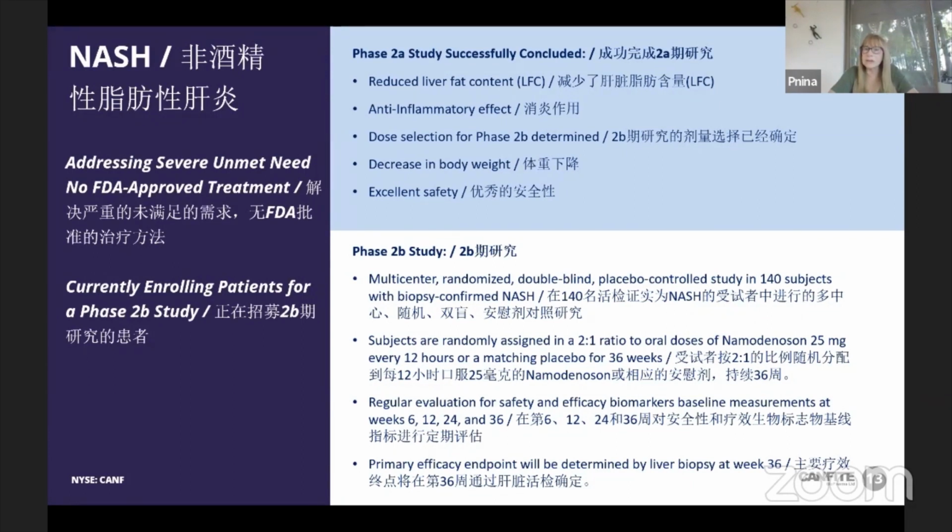We selected the dose based on the data of this study. The study also induced a decrease in body weight. We had an excellent safety profile and also reduced fibrosis. Based on the good data, we took the drugs through a phase 2B clinical study where we are now actively enrolling patients in Israel and in Europe. We are also planning to open an IND in the United States.